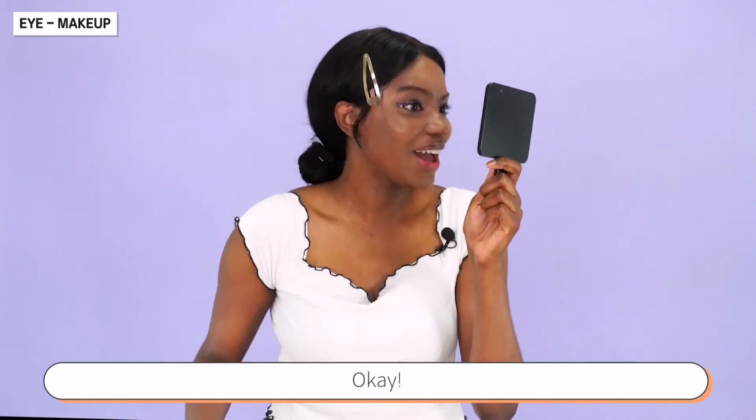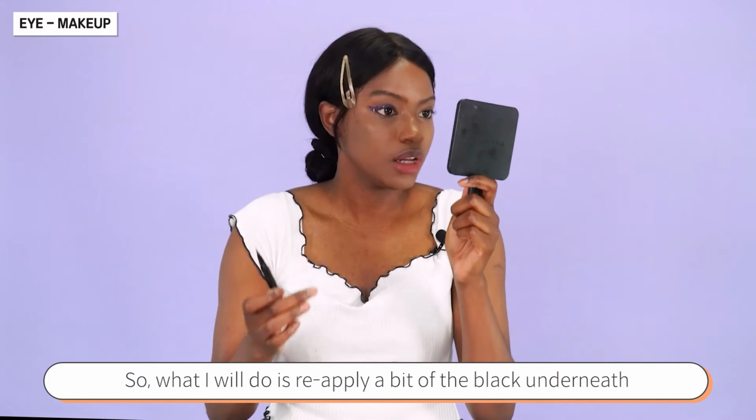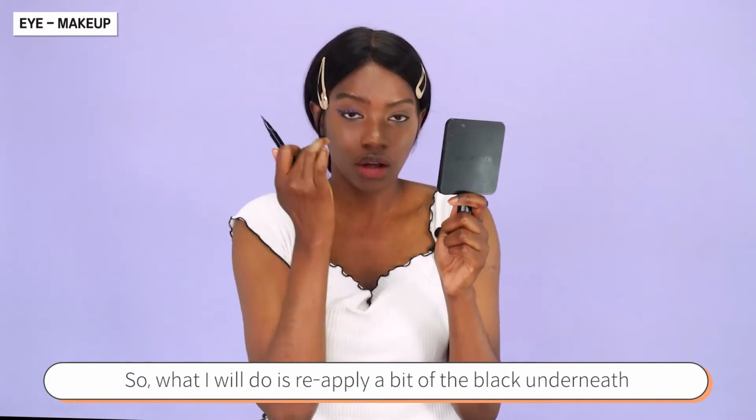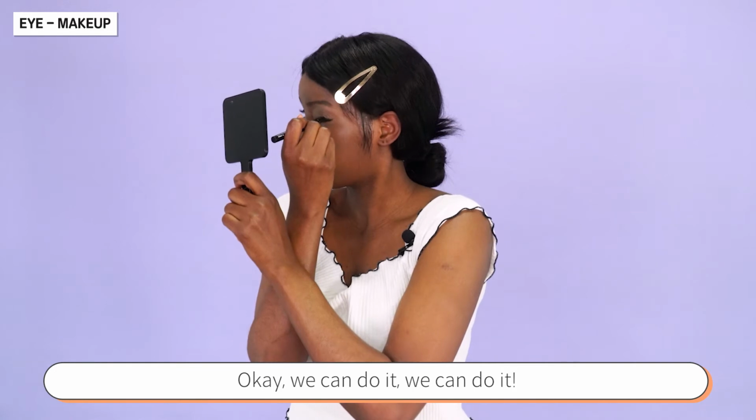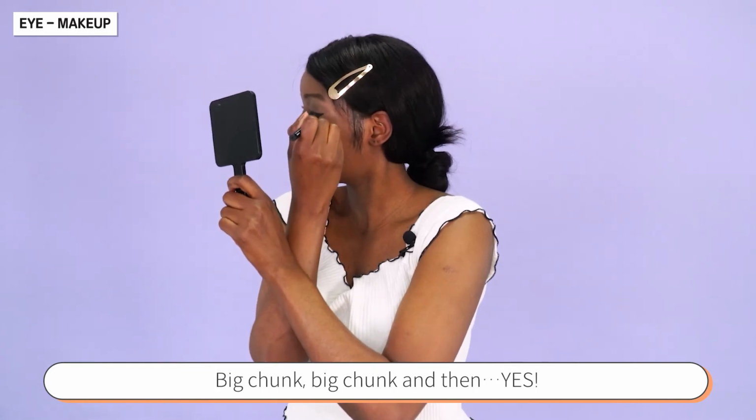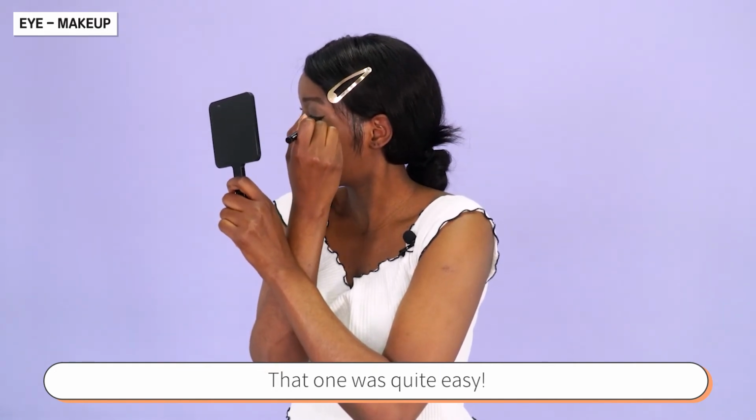Oh! Okay, so what I'm gonna do is reapply a little bit of the black on the underneath part just so it's a bit more visible. Oh. Okay, we can do it, we can do it. Big chunk, and then, yes! That one was quite easy.